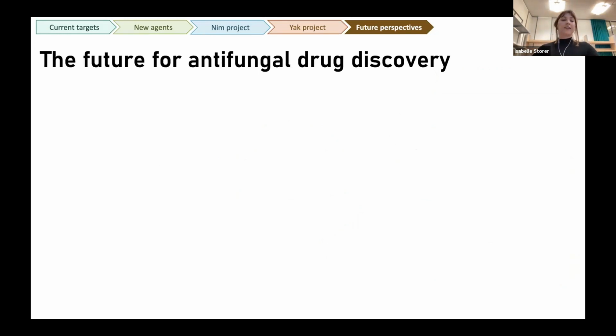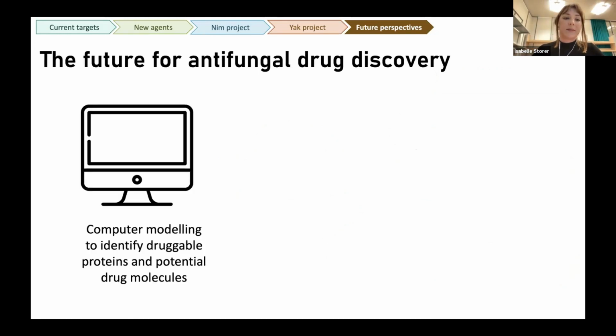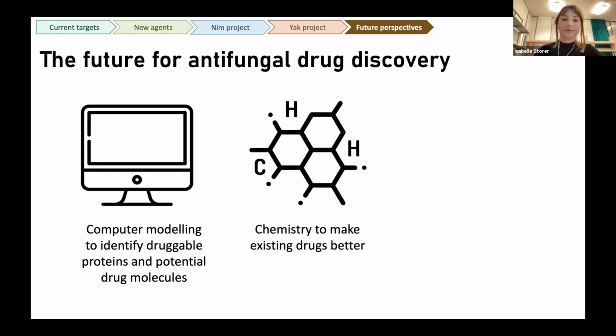So just to summarize, the things that we're doing in the lab is we're using a lot of computational modeling to look at the shape and how these proteins interact with each other, and then finding molecules that can stop them working. Using the computer modeling, we can screen hundreds of thousands of things all at the same time, which saves us time before going into the lab and seeing if they actually work.